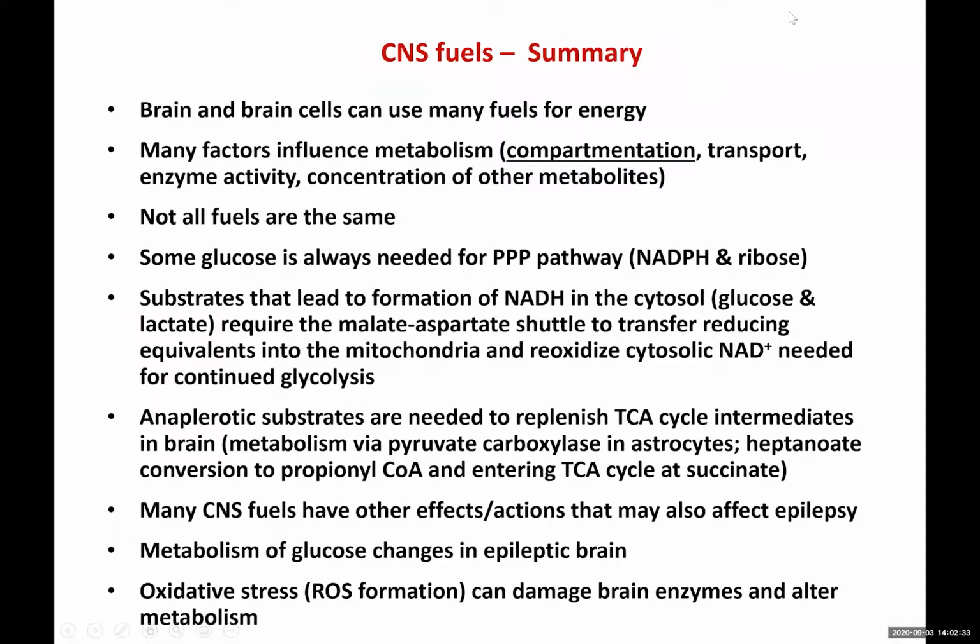In summary, brain and brain cells can use many fuels for energy. There are many factors that influence metabolism. One of the most important is compartmentation, the capability of brain cells; transport, enzyme activity, and concentration of other metabolites also greatly influence metabolism. Not all fuels are the same. Some glucose is always needed for that pentose phosphate pathway because you need to have ribose formed and you need that NADPH for maintaining reduced glutathione, your most important antioxidant in brain, and for forming lipids.